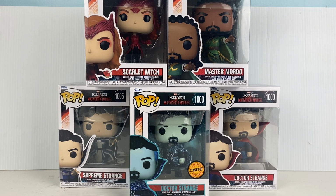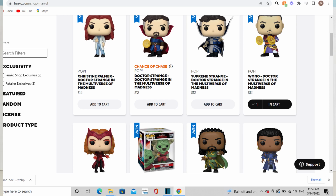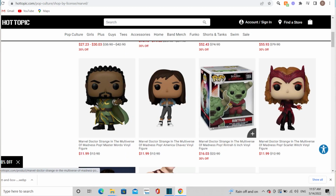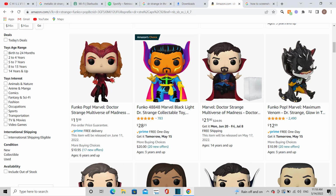So Doctor Strange Multiverse of Madness officially released just about a week ago, and we finally have the Funko Pops available. So these are all available on the Funko shop. If you guys wanted to check them out, I'll leave a link down below. These are also available at Hot Topic, Box Lunch, and Amazon. However, some of them are going to have very time delays or different ship out dates.